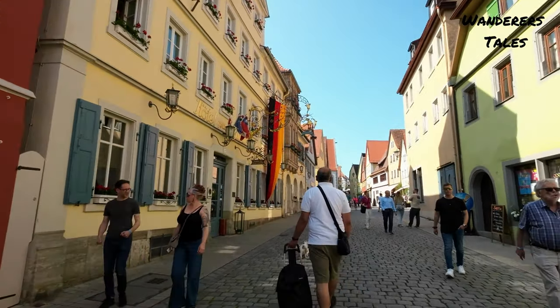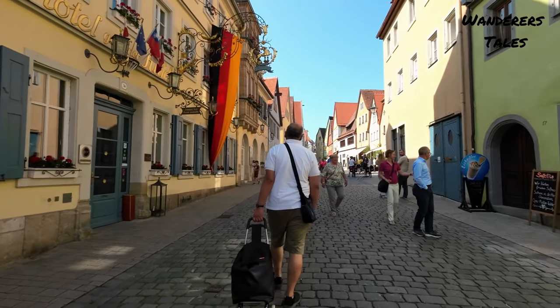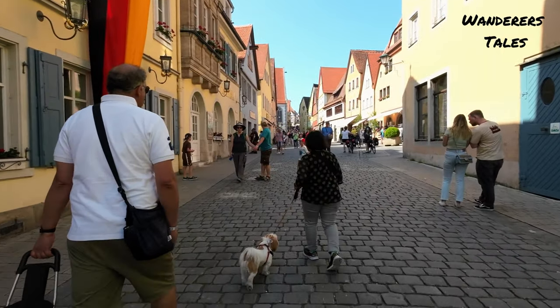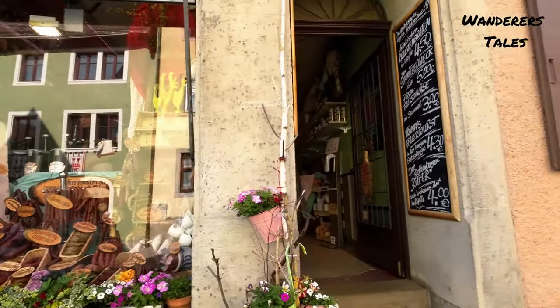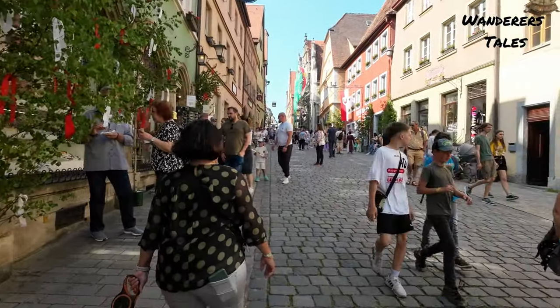Rothenburg makes a great destination for a day trip, but given the town's incredible history, it's also a wonderful place to spend a few days. You will feel like you have stepped back in time. No other city showcases medieval Bavarian culture in quite the same way. And if you are interested in German history, Rothenburg certainly deserves a place on your bucket list.